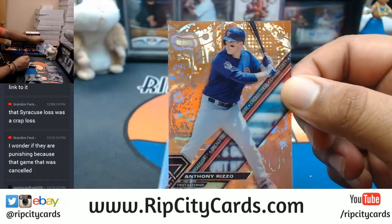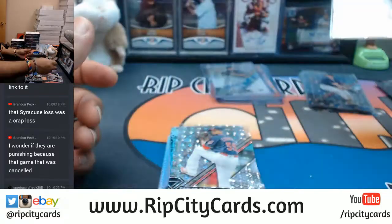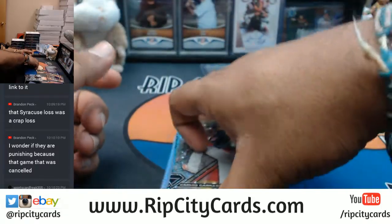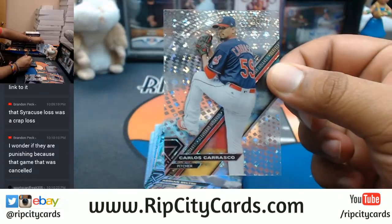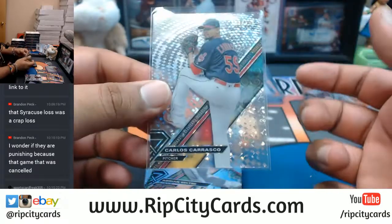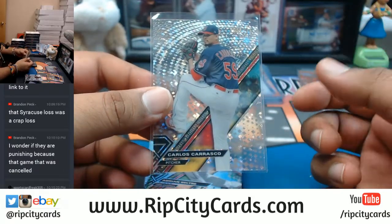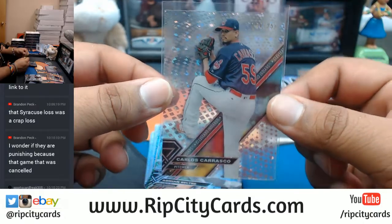To 25, Anthony Rizzo of the Cubs. Well, there was the game that was canceled. You're correct. But you have to take into account, that was an act of God. That's out of our hands. And the team we were going to play, we're probably going to beat them by like 50 points. Carlos Carrasco for the Indians to 250.